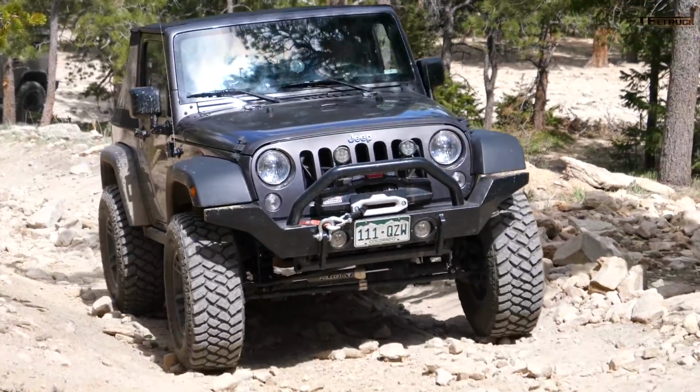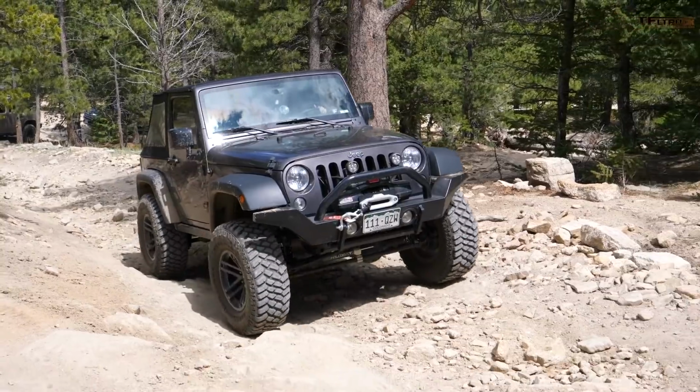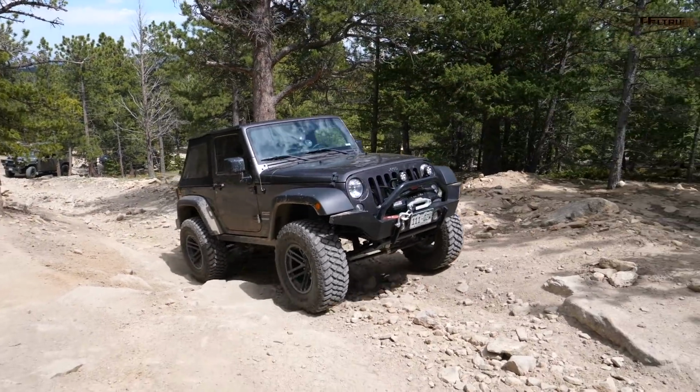All right, guys, how did that one go? Easy as cake, piece of pie. It was a little challenging for me because I wasn't sure about my approach angle, but I made it without touching anything. That H2 is incredibly wide for some of these obstacles. It really did push the limits of how wide you can be through some of these trees. So that is an issue.